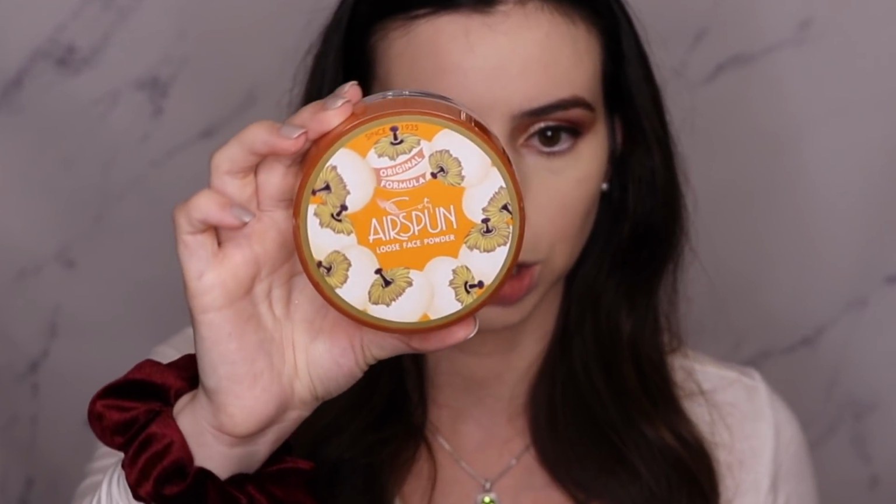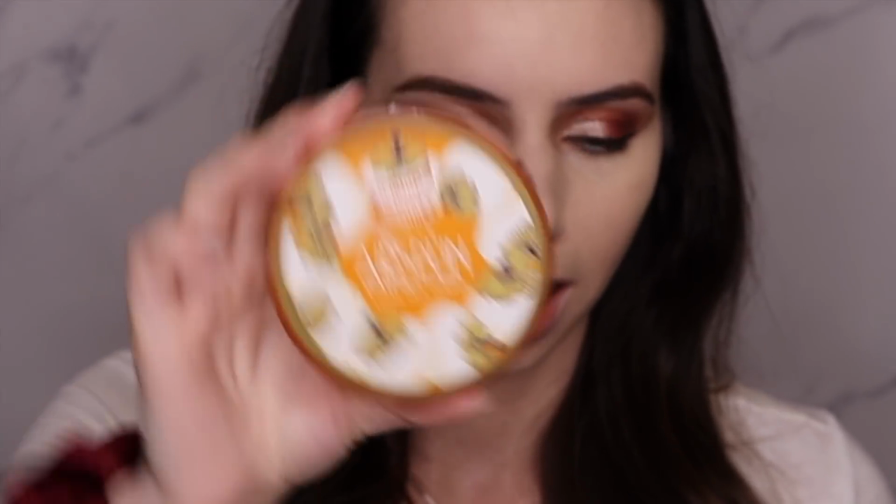To set that concealer, I'm going to take the Coty Airspun Loose Face Powder. It's been around. There's powder in my lungs. Oh my gosh, it's everywhere. I'm just going to take what's in the cap because I remember this being heavy and the fragrance, oh my gosh. Like I said, less is more.